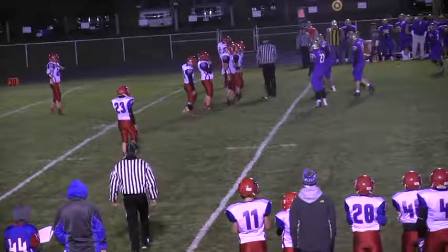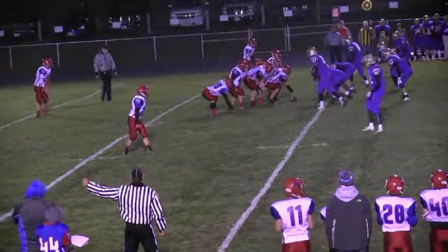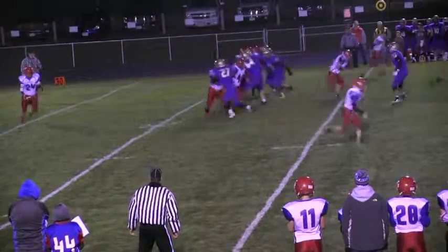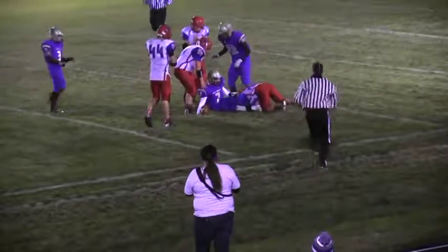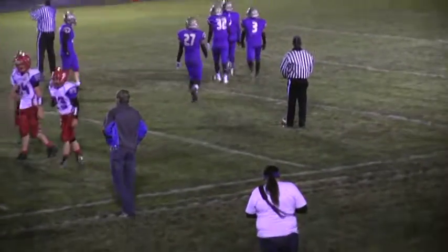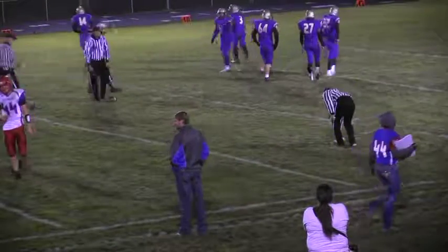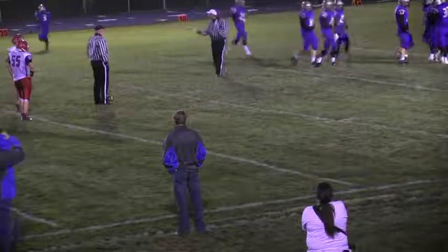Zach Banger drops back to punt the ball away. Back for the Chargers will be Nick Whitler. Whitler picks it up at the 20-yard line. Whitler with the return. Caught by Riley Banger at the 32. Brings up first and 10 for the Chargers.